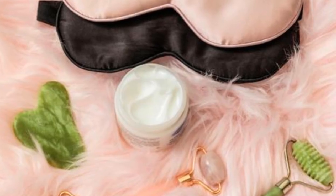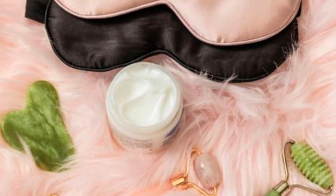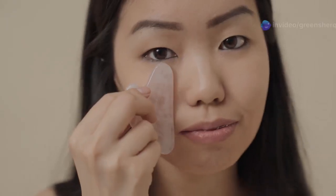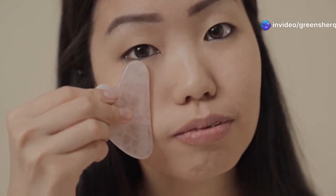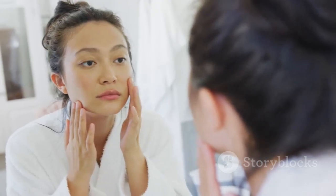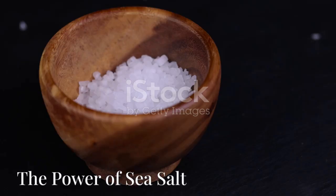This essay will delve into the incredible benefits of this anti-aging salt mask. We'll explore each ingredient, its unique properties, and how it contributes to the mask's overall effectiveness. Get ready to discover the secret to unlocking your skin's youthful potential.